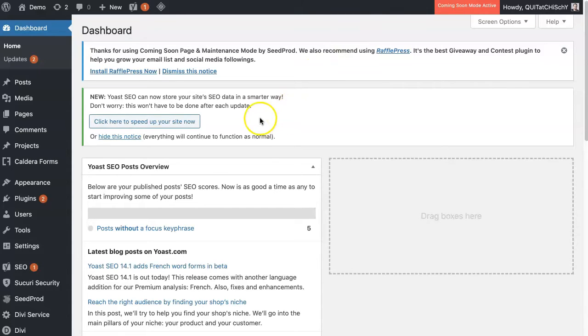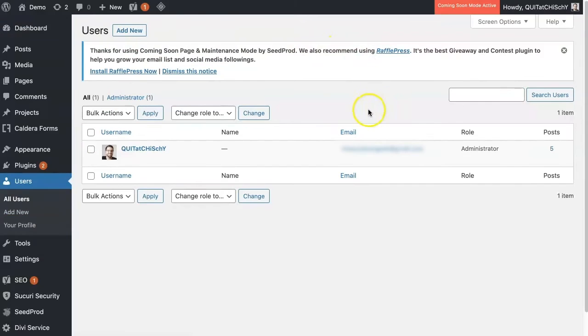So to check that, all you do is come over to the back end of WordPress and go to the users area. And you'll see that there's only one user added to this website. And the username is some random selection of uppercase and lowercase letters. Now, when you create a WordPress site, oftentimes it'll just set a default username for the admin user, and the username will just be admin.